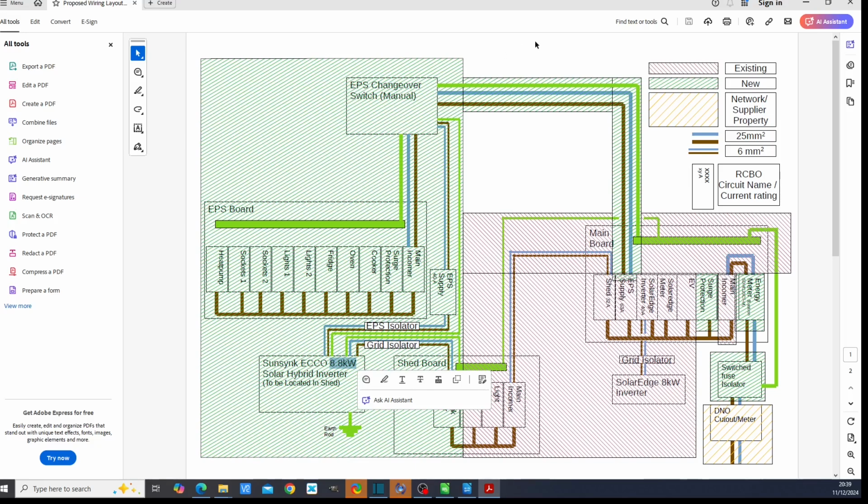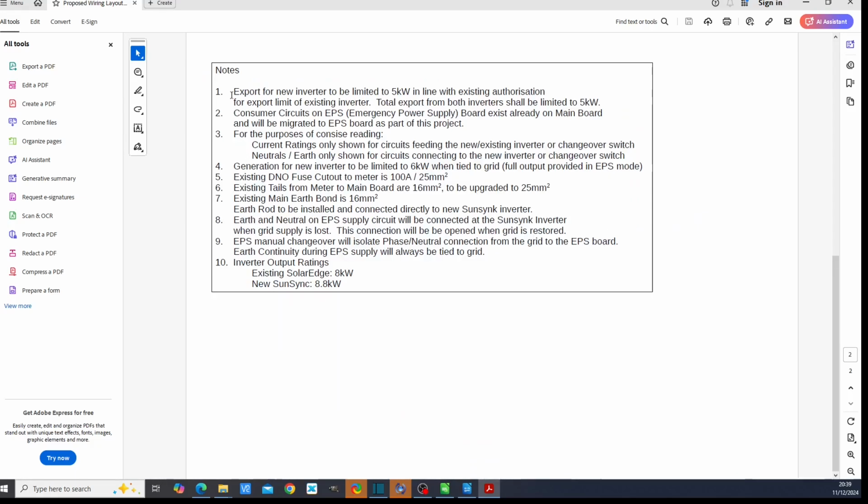So other things which I've added to this diagram, I've shown what is new, what is existing, and also what is the network supplier's property. They were wanting those kind of details. What I found was that they replied to me within about 3 days, and the first reply was I filled out the wrong form. The second reply was could you clarify this diagram a little bit to make it clearer for us, please? And I've also added further notes on page 2 as well, and that's what I've submitted.